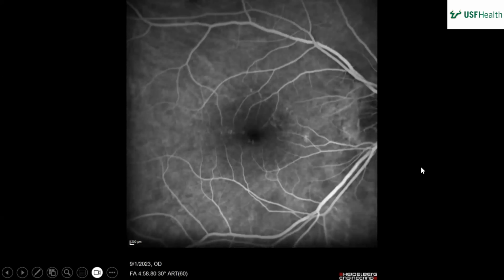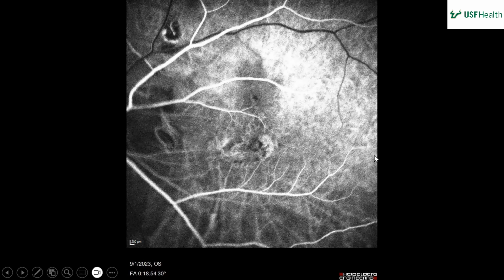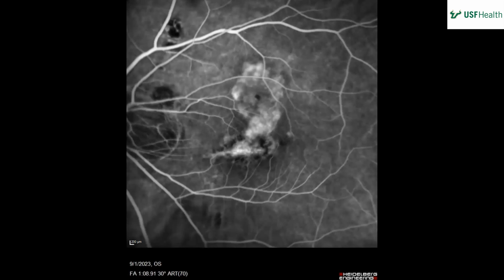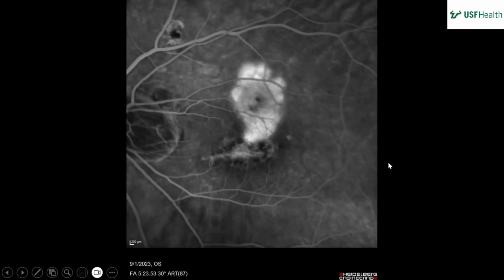Okay, and FA. There are some hyperfluorescing spots that correlated with the second round of color photos that we saw. And so far, okay, maybe staining. And then this is the left eye. So the macula looks similar to before, and then that superior area so far is mostly hypofluorescing. And then, wow, surprise, all that leakage. Nice. And these are nice examples of leakage. What an unlucky patient.